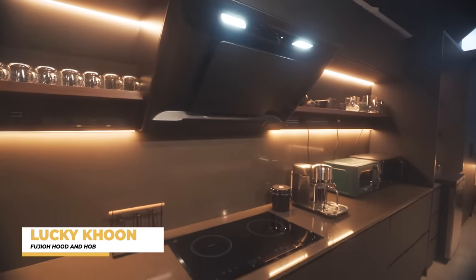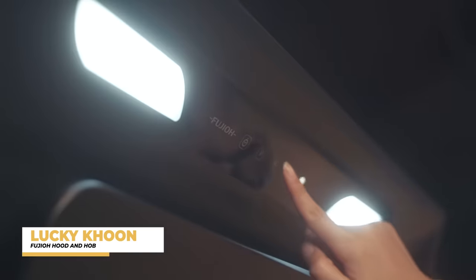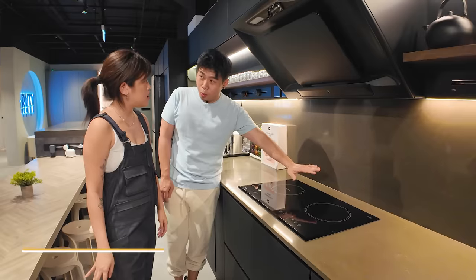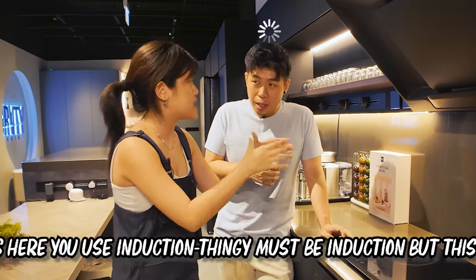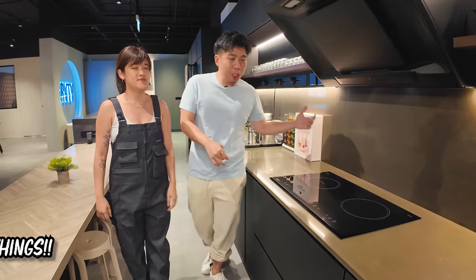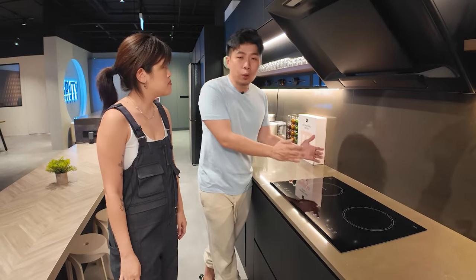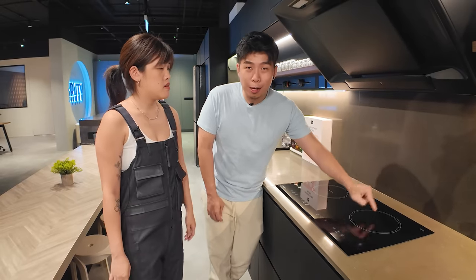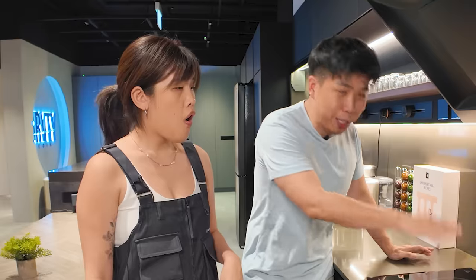This Fujio hood and hob is the Rolls Royce of hood and hob. This hob, also from Lucky Khoon by the way, has both induction and conduction. You know what's the difference? That means here you use an induction pot, it must be induction, but this one can be non-induction. So the beauty of induction is that it heats stuff up really, really quickly. However, you need an induction compatible pot. This one, no need. Any pot from your mother's house can also be used. So we have both. Even clay pot. Even your hand. If you put your hand, you will burn your hand.